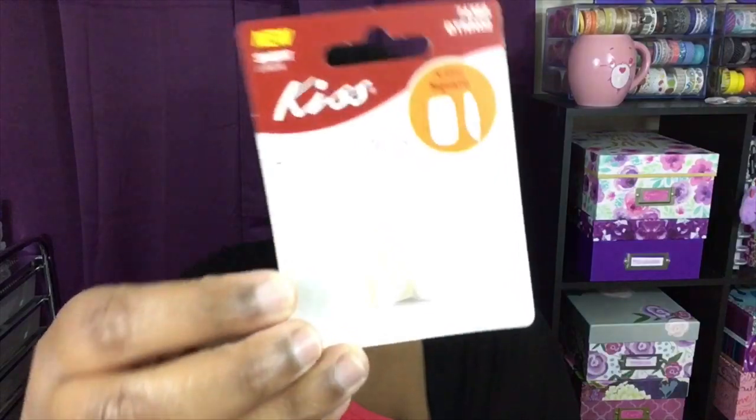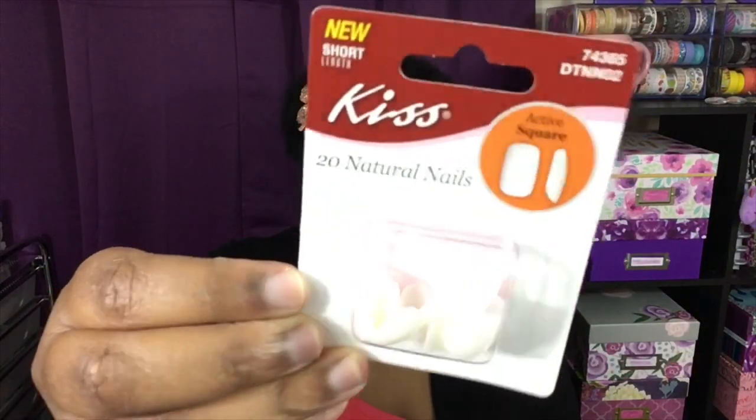And the last couple of things we picked up, I did grab some of the Kiss Natural Nails. You get 20 in here, and these are the short square nails. And I thought that I would put these on my nails and paint them. Thought that would be really cute, even though I haven't worn nails in quite some time.